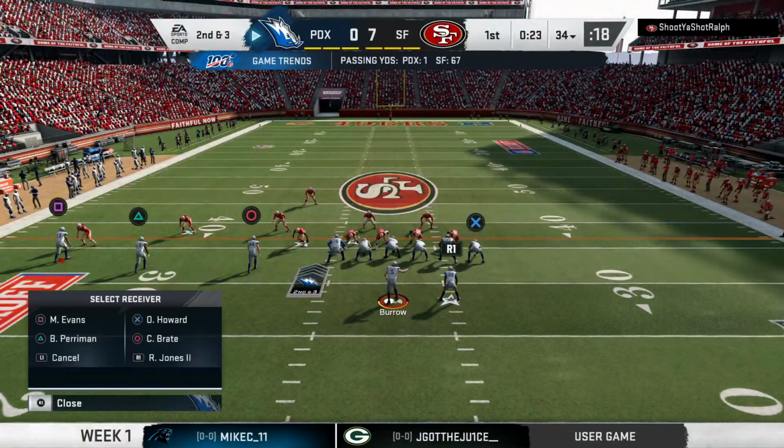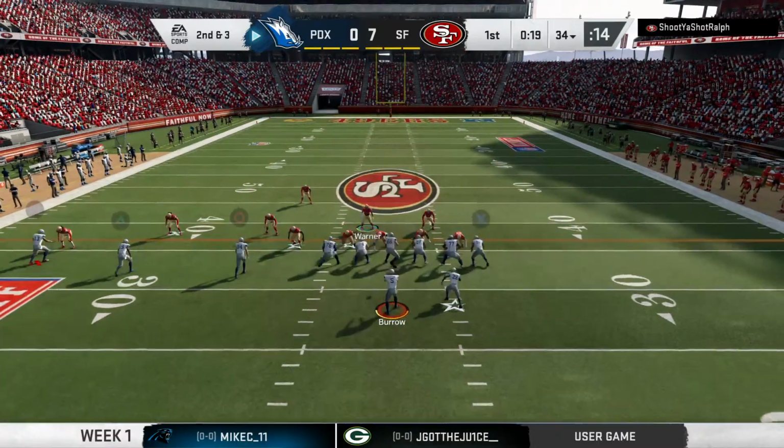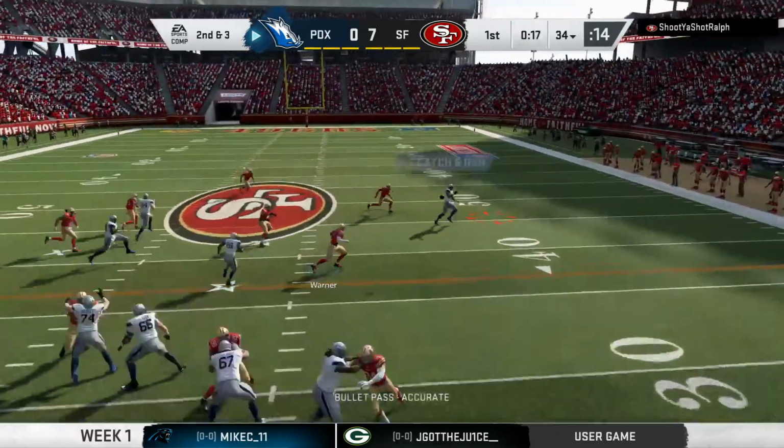Hey, here we go. Watch the pass. 22 jet bomber. 22 jet bomber.